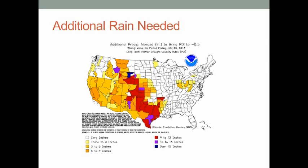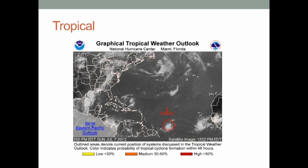So Texas is extremely dry. Western Oklahoma extremely dry. Western Kansas extremely dry. And the eastern parts of Oklahoma and Kansas are in a bit better shape, but that's also going in the wrong direction with the recent dry weather.